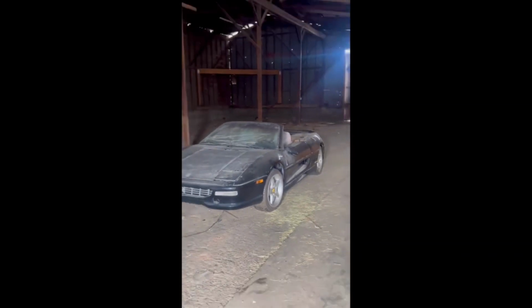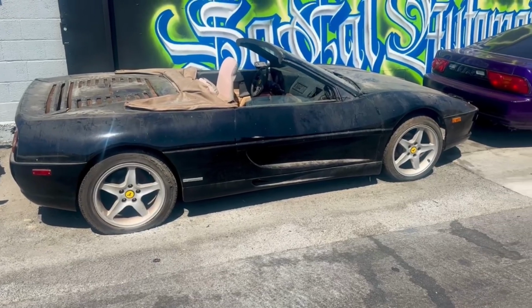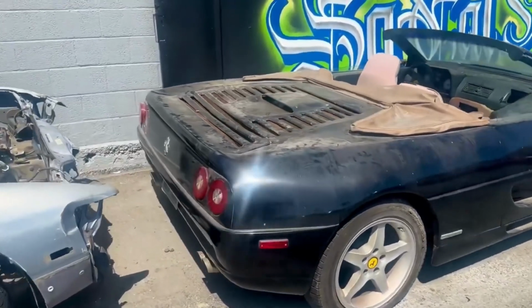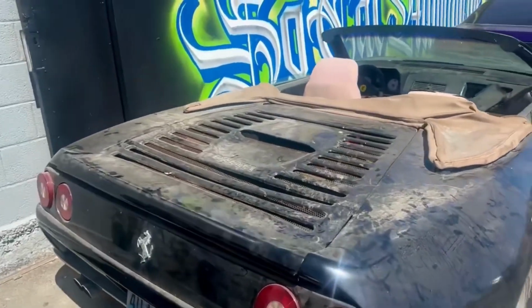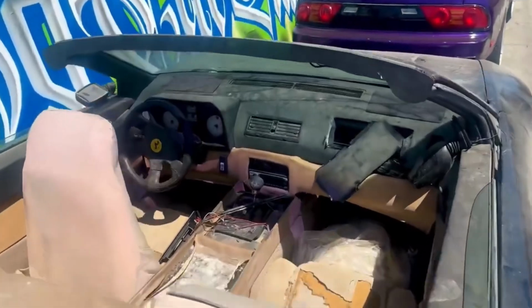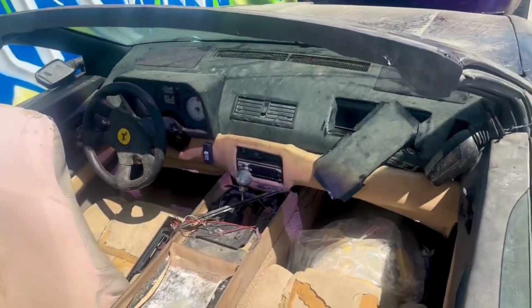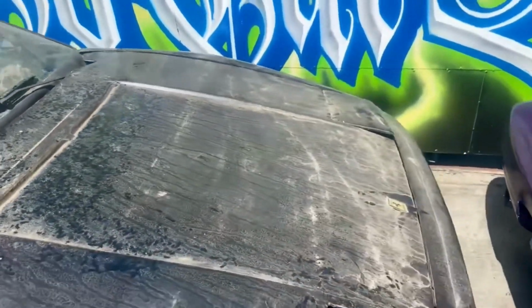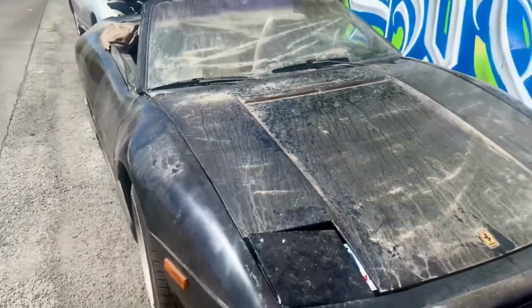Look at that. This is what he sent me. It's pretty crazy. What would you guys think? I mean, this would be a crazy build. Definitely not for me. I don't want to deal with the replica or the headaches of trying to get this running and drivable. I'd rather have the real thing. But it was just a crazy experience to be able to see this car in person.